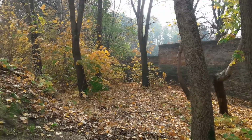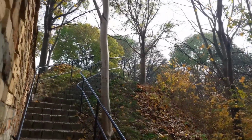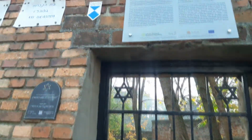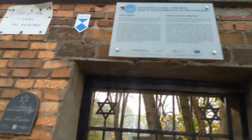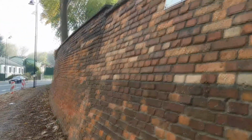See guys, it's the beginning of the old Jewish cemetery in Lublin, but unfortunately we couldn't get in because it's closed and allowed only for group visits. I found some information that you're able to take keys in a hotel soon close to this place, but I don't think we have enough time, so we will go on our travel. See you.